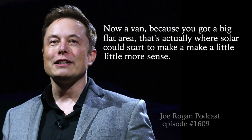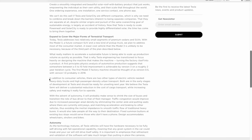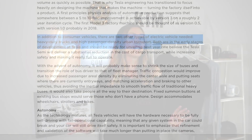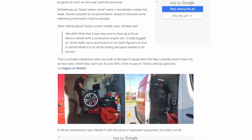Now, a van, because you got a big flat area, that's actually where solar could start to make a little more sense. He even thought this segment is so valuable in the auto space that he added it to his company's lineup strategy in his master plan part 2 back in 2016, suggesting that it needs to happen sooner rather than later. It's not just Elon Musk that thinks an electric Sprinter van is needed, but according to internal reports, the Tesla team has also expressed serious interest in this vehicle too.